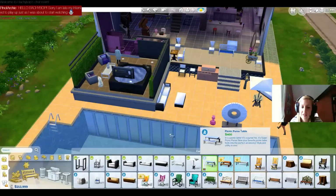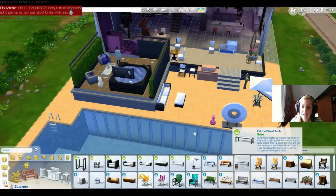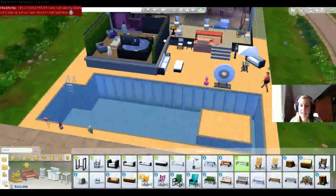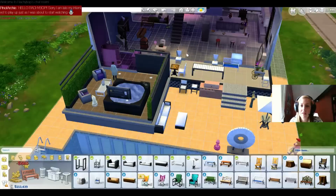Oh, that's from different stuff pack. Don't know why these are showing up as new all the time. This is new. This is the eat the plank table. It's quite a tall table, that one. I suppose this is their patio, really, technically. We could put that there and get rid of these items just real quick.